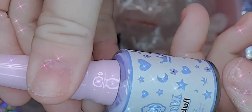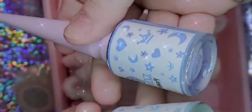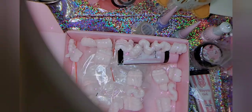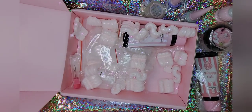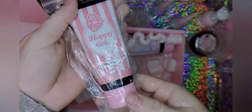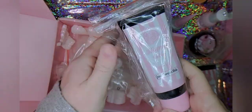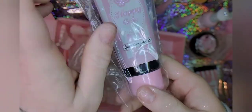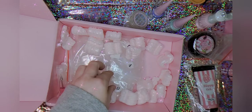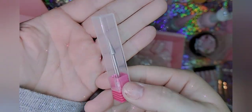And another pastel ink. I think, are these the same? No, it looks like one's a green and one's a blue. Yeah. My camera went off. My phone went off. I didn't realize I had set it to a 5-minute video. Okay, so we've got Happy Gel. And we've got Happy Gel Grand Champion White. I needed this so bad. I needed a white gel so bad. And we've got a drill bit.